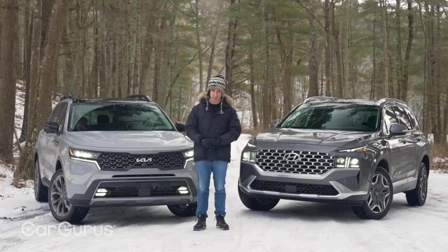That's just what I have right now. I just want to tell you guys that I don't like the hybrid tuning. When I'm comparing the same engines and powertrains, the Santa Fe is great.